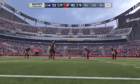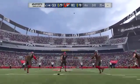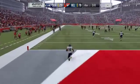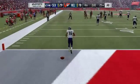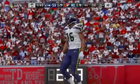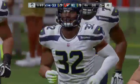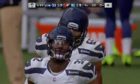Tucker now following the made field goal, set to kick it away. That'll be taken in the end zone. And no run back here. This will be a touchback, and it comes out to the 25-yard line. And out now come the Seahawks. And after the field goal last time, we'll see what they can get here.